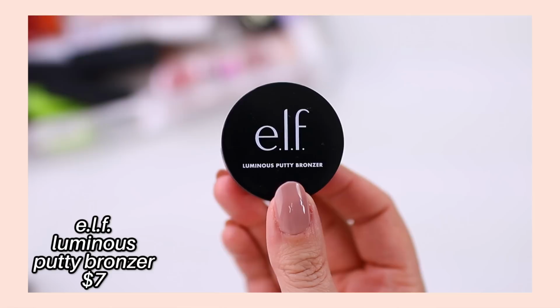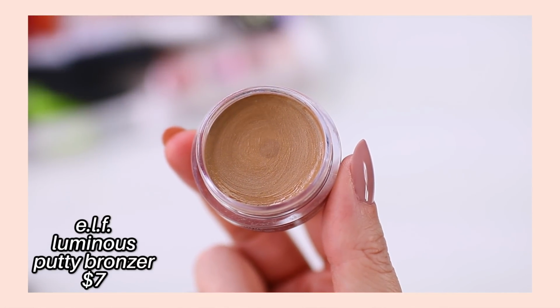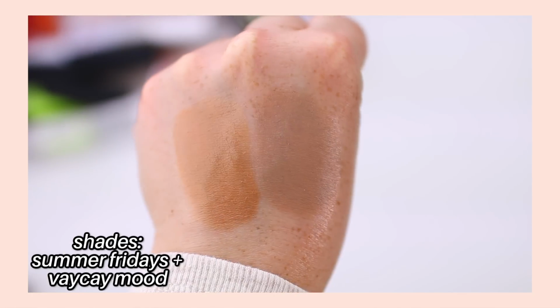So these are the e.l.f. Luminous Putty Bronzers. Honestly, I think that these are so pretty on the skin. If you like a glowy bronzer, but not a full-on shimmery or glittery bronzer, this is a really nice formula to go with. It has this beautiful dewy texture to it that just looks so natural on the skin. It's just a really nice formula. I do prefer the Luminous formula to the original matte formula because I think it looks a little bit more natural on the skin. It's very soft, very glowy.